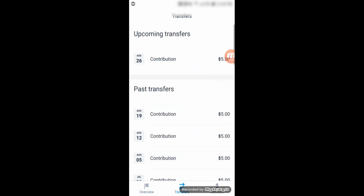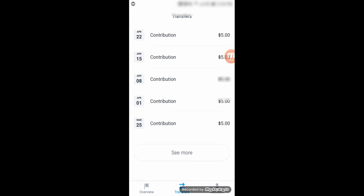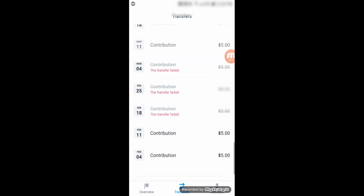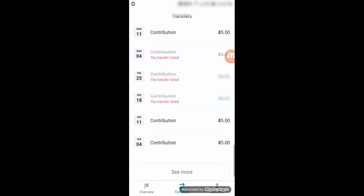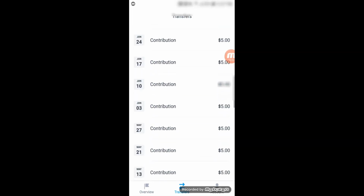If we look over at transfers, here are the past transfers. It's basically always been $5. Except for here, where it says failed: my bank account disconnected from the app for some odd reason, and then I had to set it back up. But that's what that is.